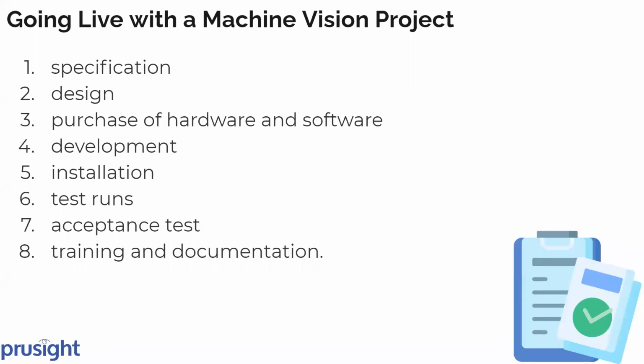So in a nutshell, you can easily go live with a machine vision project with some specifications documented related to the use case, and a detailed development and installation part. Obviously, testing it out. Then once the acceptance is done, the system goes live.